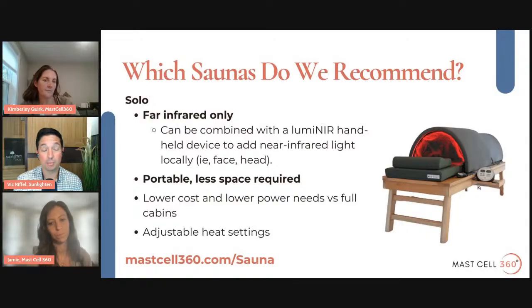And the space too. I mean, if you don't have the room for a big cabin, you probably don't want it in your kitchen or in your living room or dining room. So this I have up in my office with me, and can kind of tuck it away after I'm done using it.